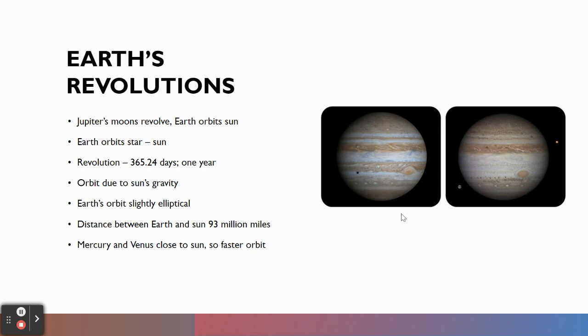So what gives us seasons? Our axis. The tilt on the axis, yeah. If we're closer during the winter, why is it so hot in the summer? Because in the winter we're tilted away from the sun, and in the summer we're tilted toward the sun. So even though we're closer, we're angled away. Yeah, Australia's in summer right now.